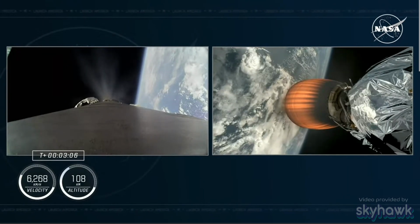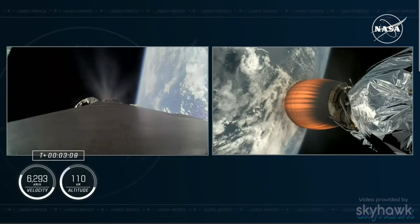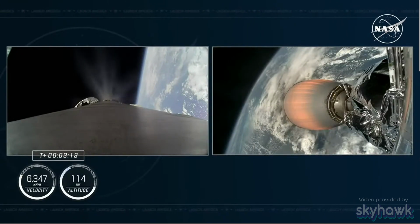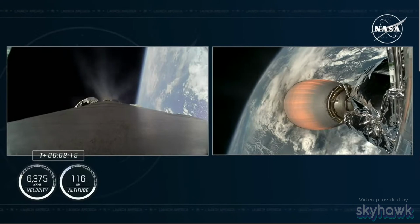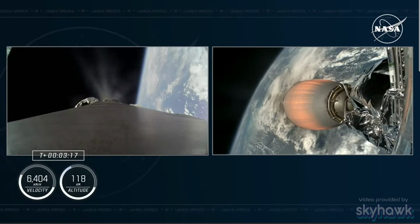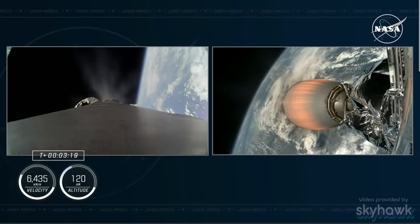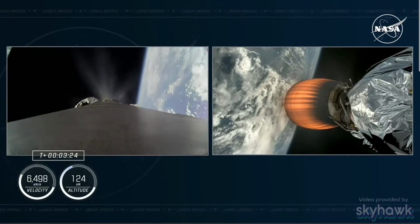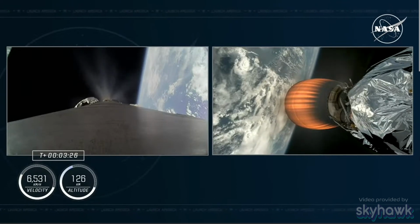Of course, if you are just joining us, you've got views of our first stage on the left-hand side of your screen and of MVAC burning with our Crew-9 astronauts aboard up in space on the right-hand side of your screen. Now we are coming up on 3 minutes and 20 seconds since liftoff today, traveling over 4,000 miles per hour and 76 miles downrange.